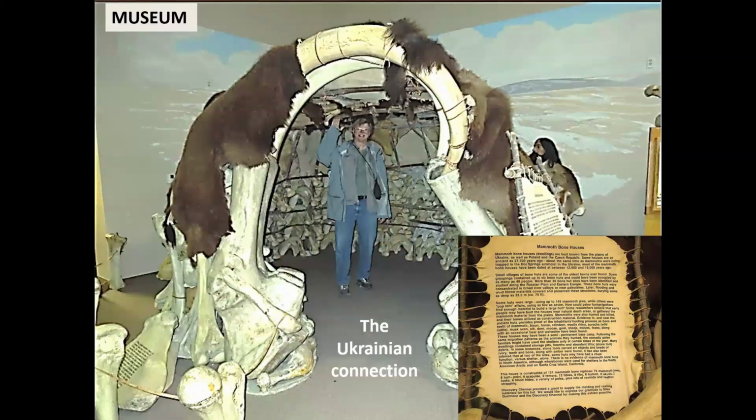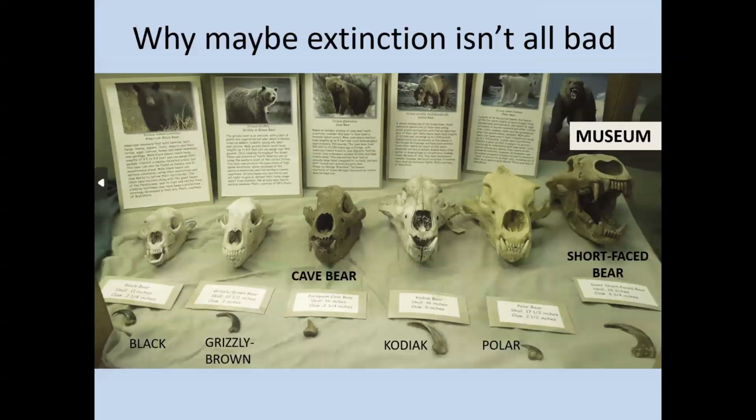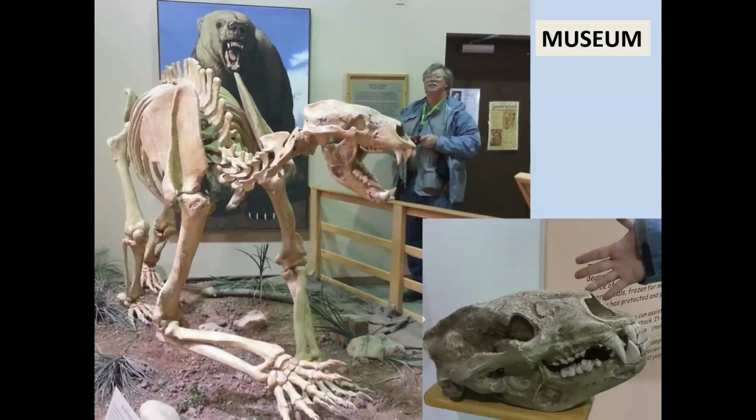One thing I was thinking about that is, I said on this one, maybe extinction isn't all bad, because I don't know if I'd want to be running around with that. In fact, there's some reason to believe the nastiness of grizzly bears is actually a response to having lived with this thing for a while and deciding the best defense is an offense.